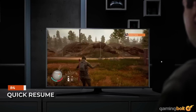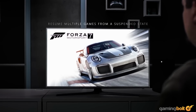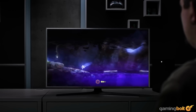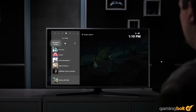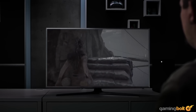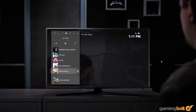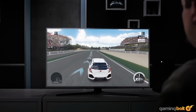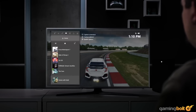Quick Resume. One particularly great way that the Xbox Series X is utilizing its SSD is with Quick Resume. This allows for starting, pausing, and quickly resuming multiple games. So you can effectively suspend a game, hop into another one to play with friends, and when that's done, you can jump right back in with barely any loading and continue from before. Along with Xbox Series X games, Quick Resume will also work with Xbox One titles thanks to backwards compatibility, making this an appealing option for those going through their Game Pass backlog.